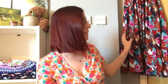And yeah, I absolutely adore the Tilly and the Buttons Alexa jumpsuit, and actually behind me is a hack that I've done of it where I mashed together the Alexa jumpsuit and the Indigo dress, because they're probably two of my favourite patterns at the moment, and I really love the effect of this. I'll put a picture in of me wearing that as well because I've already shared that. So that was day 22, very comfortable.